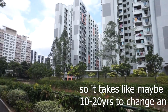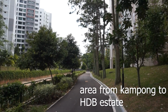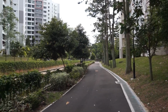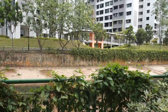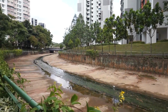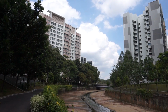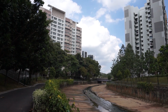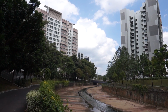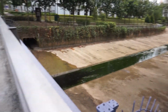So this Khatib Bongsu area used to be dominated by mangrove forests and mud flats. But unlike the mud flats in Sungai Buloh Wetland Reserve, this area here is not protected, and it's earmarked for future development. And what they plan in the future, that's why they made this drain here so wide, is they plan to dam the Sungai Khatib Bongsu. So if they do dam the river, the water will come all the way up here. So there will be much more water along here.